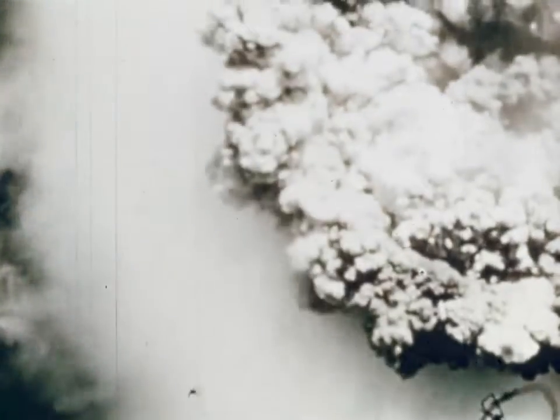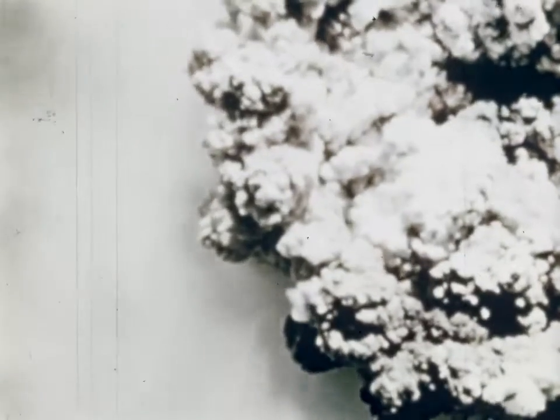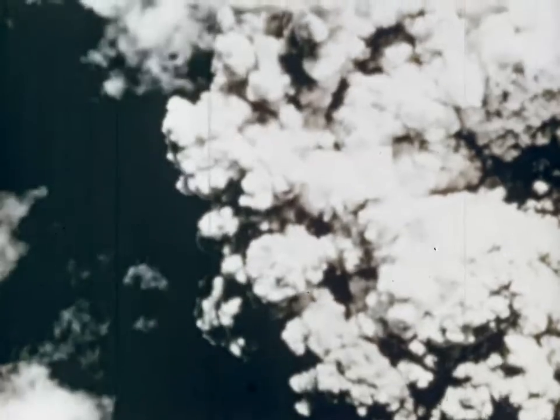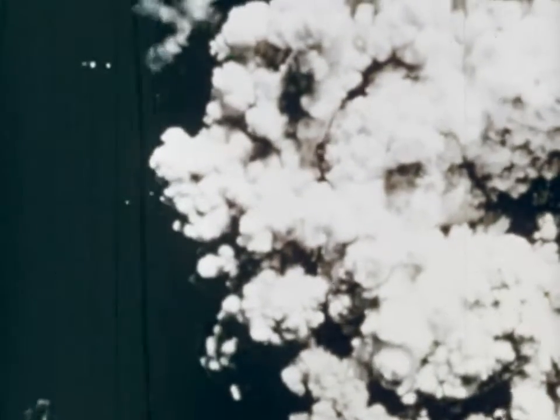The next scene is a spectacular aerial view taken from directly over the blast. Here is one of the drone airplanes flying over the target fleet after the blast.